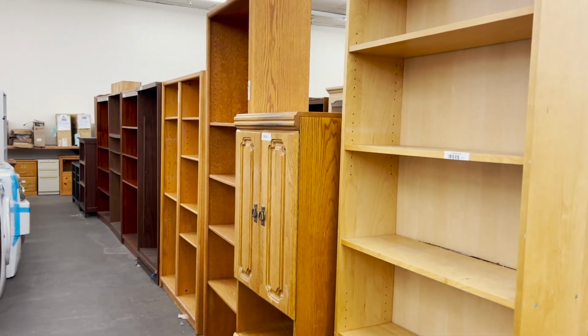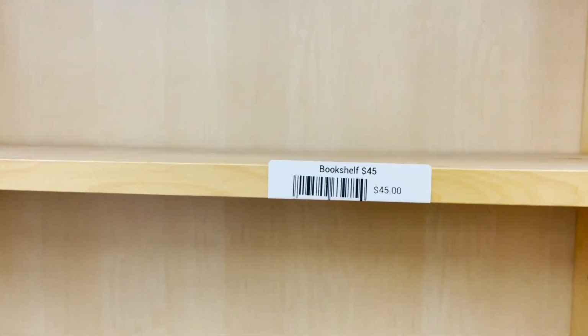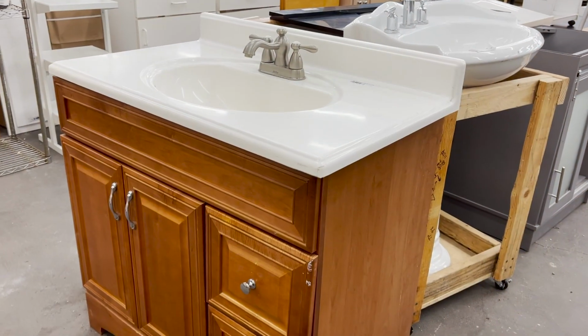I love when there's bookshelves at the thrift store. These are super affordable. This one is $45, super tall, and they can easily be painted and turned into built-in units, adding trim and molding. You could create a brand new look out of those.